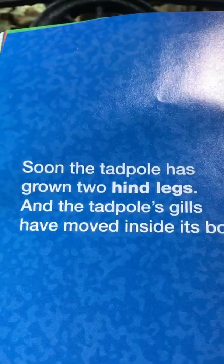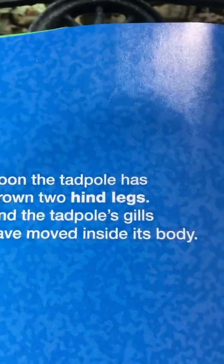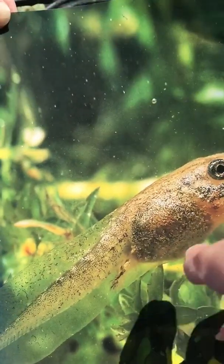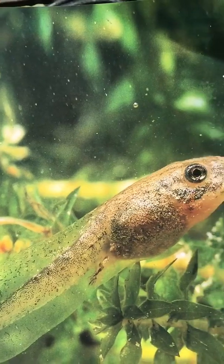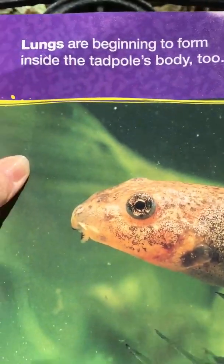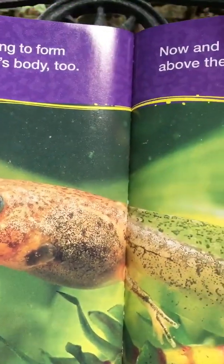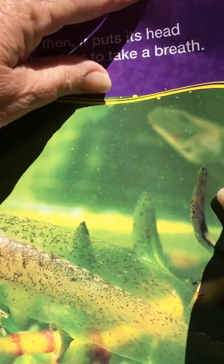Soon the tadpole has grown 2 hind legs, and the tadpole's gills have moved inside its body. If you look really closely, you can see the legs right there. Lungs are beginning to form inside the tadpole's body too. Now and then, it puts its head above the water to take a breath.